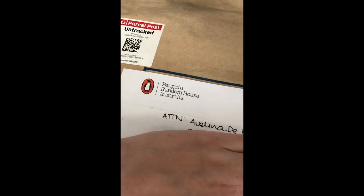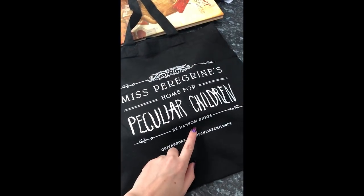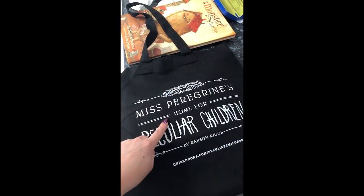I received a little package this morning from Penguin Publishing. They contacted me and said, you've got to read this new book that's out, so I'm super excited to see what is inside. Ooh, that's nice. So this is a book by Ransom Riggs, the same guy that wrote the book that turned into the Tim Burton film, which is cool.